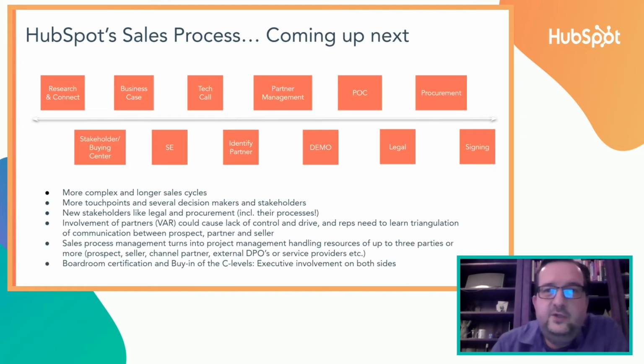Now, in the new world, we are looking at a way more difficult situation since HubSpot is moving up market with a couple of products, and we have the opportunity to sell into larger and more complex deals. So what you can see here, we are adding more difficult stakeholder situations, a buying center. We partially need to pull in partners who help us. We have more complex procurement situations, more complex legal situations, and even signing processes we need to follow through.